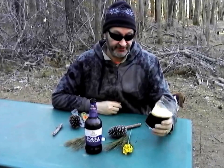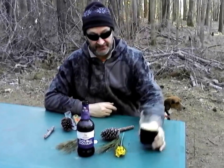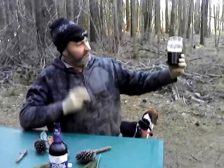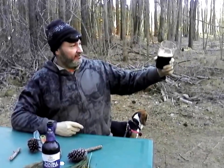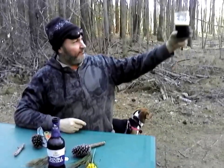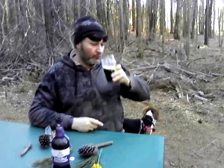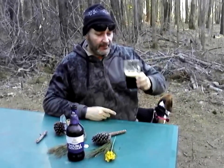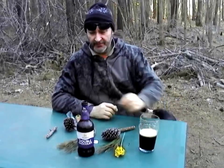You can see the lacing on here. The head's still there. Head retention is excellent. Nice lacing on the glass. The beer pours jet black. Very, very nice. And if you hold it up to the light, you would see it's extremely dark brown, almost black, darker than Coca-Cola. We'll call it a jet black pour. Chocolate and roasty, not overpowering with the chocolate.